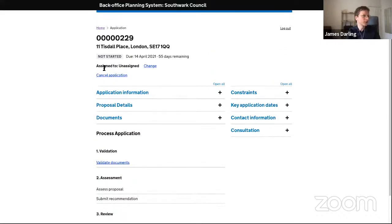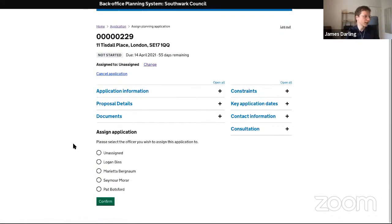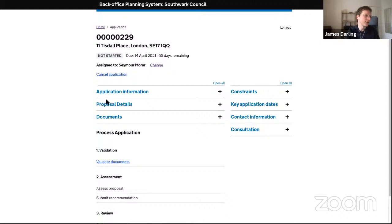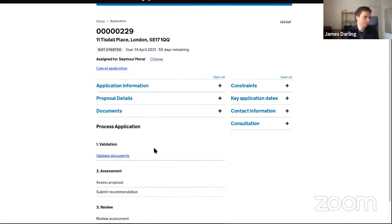The first thing I can do is show you the assignment. You can see here, assigned to, it's currently unassigned. That doesn't stop me working on it if I wanted to. But if I was a manager and I wanted to assign it to someone, I know who I want to assign it to. I'm currently logged in as an assessor, which is a dummy name of Seymour. I can assign it to myself, or I can assign it to someone else. I know who it needs to be assigned to, and that just says it's assigned there, so we know who's meant to be looking at it.